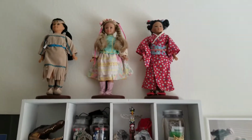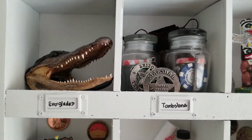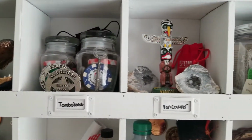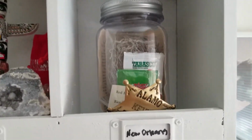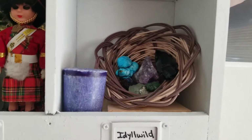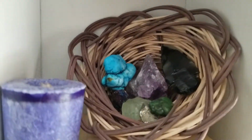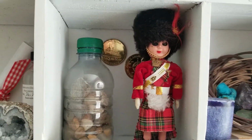So we have international dolls on top. And then as you can see, we have little labels like alligator head from the Everglades, some treasures from Tombstone, Vancouver, New Orleans. And we also have our little badge from the Alamo in Texas. And the kids like to get crystals when they go on trips, especially in Idlewild. So we have an abundance candle, little Native American basket, and some of their favorite crystals. And from Scotland, we have some souvenirs.